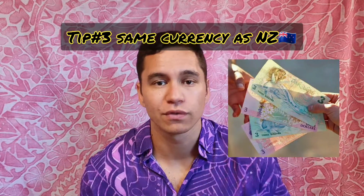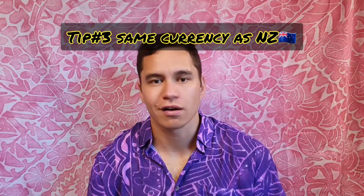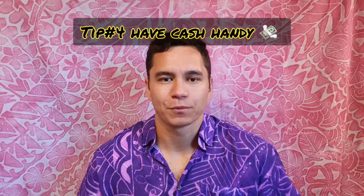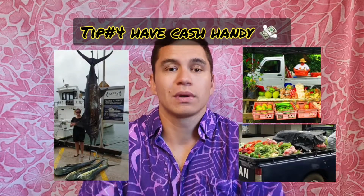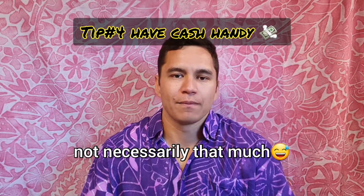Feel free to grab them as souvenirs. But yep, you can use New Zealand dollar as well. Majority of the currency there is New Zealand dollar anyway, but you will see Cook Island dollars. It's pretty useful to have some cash in your wallet. You never know when you might stop by a store on the side of the road and buy some fish, buy some watermelons. Highly recommend. Keep some cash, $100. And keep it safe.